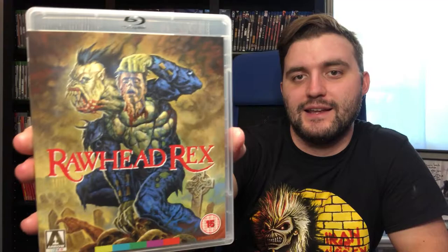Next up, we have a Clive Barker movie. We have Rawhead Rex. Look at that cover. Just look at that and tell me you don't want to see that. Clive Barker, short story. This one, good creature feature from the looks of it. No insert. Wow. Arrow Video skimped on my stupid little insert that I have 400 of. But yeah, the creature effects look great here. Can't wait to watch this one. Hopefully it's not another one by Clive Barker that got messed with by the studio.